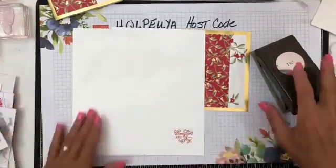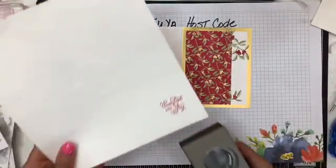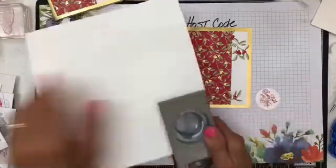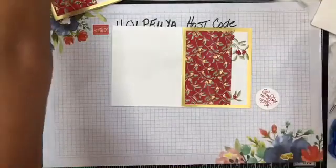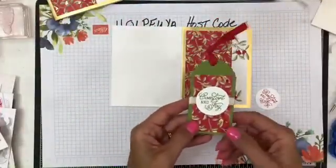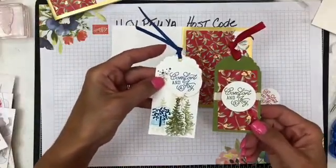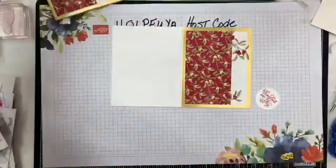I'm going to take my 1.5 punch. This works perfectly right there. And you can see that I used that on my tags too, the 1.5 punch. You could also use your circle dies or your oval dies.